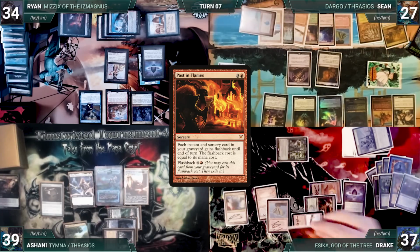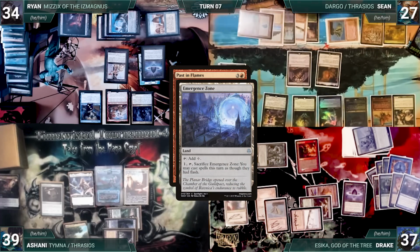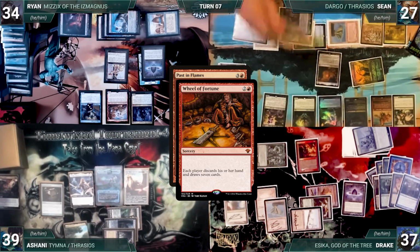Drake draws and casts Past in Flames. In response, Sean activates his Emergence Zone, sacrificing it, giving his spells flash until the end of turn. He casts Mox Opal. He activates Sensei's Top, drawing a card and putting Top on top. He casts Wheel of Fortune.